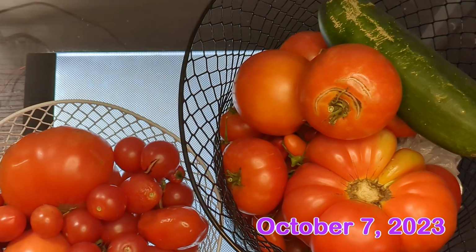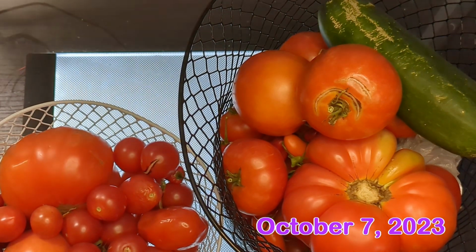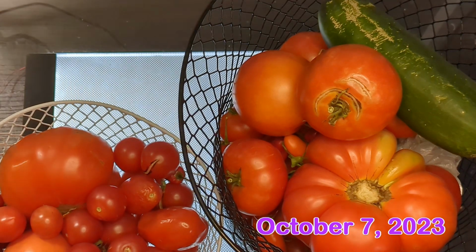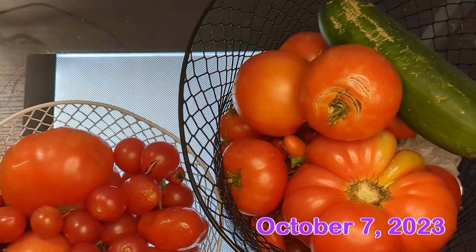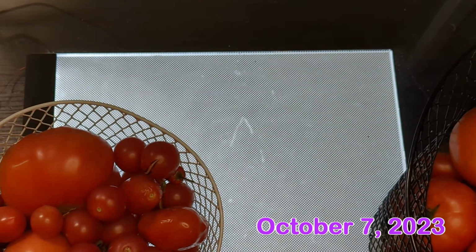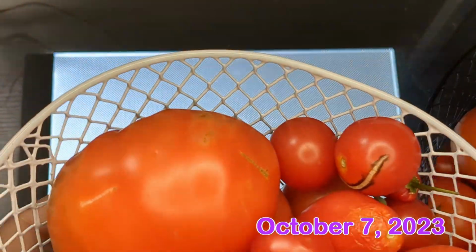So it went from one day being 88, and then the next day it was in the 60s. And so now I'm in weather where it's into the 30s at night. That means frost. That means the end of my outdoor garden season, except for a few herbs that don't mind. Anyway, I'm just gonna run through real quick and then give some of my thoughts on the season.